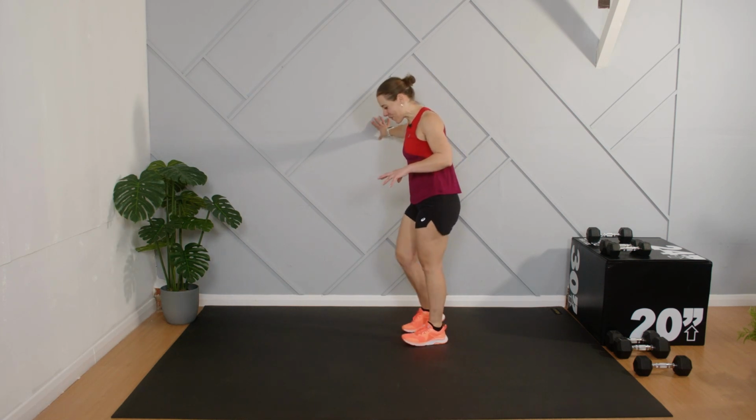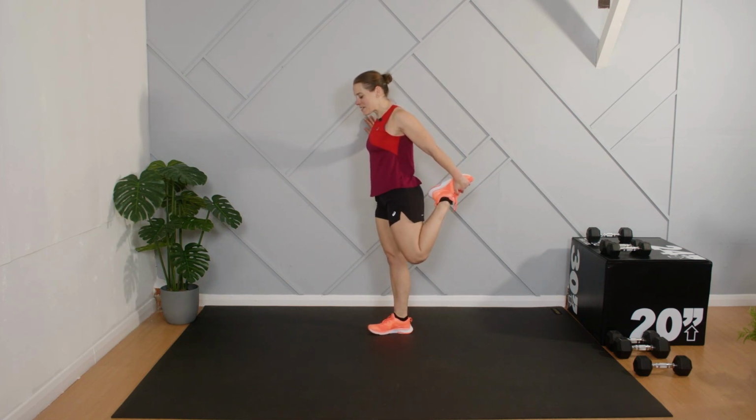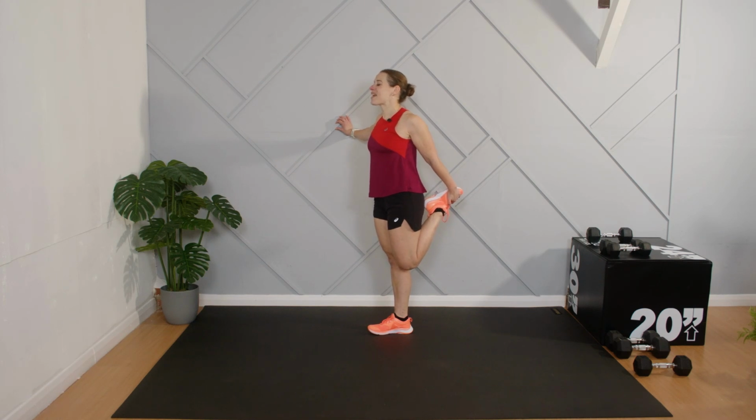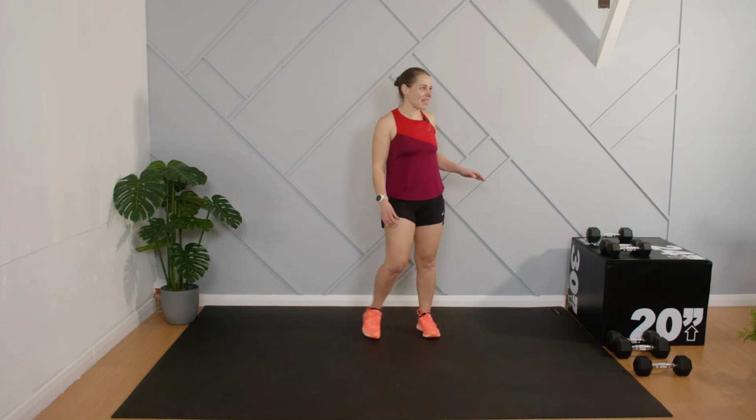So let's do our quad stretch first. You can do this lying down, of course. Bring those knees together, push the hips forwards. If you don't push the hips forwards, it's not effective. Push the hips forwards. Yes, good. And we're going to teach you all the way to the end. I'm not going to let you get off without a few little tips all the way through here. Good job. Let's go to the other side.